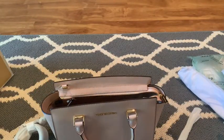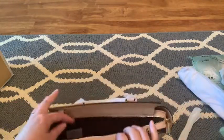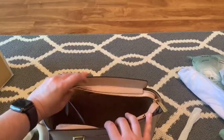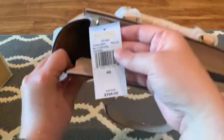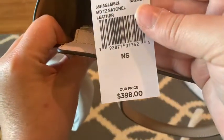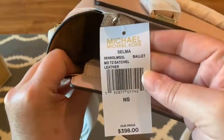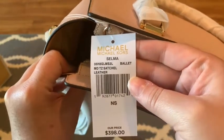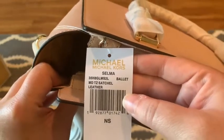So it does not come with a dust bag, which is kind of sad, but it is an outlet. And you open it up, let's see. So the retail price for this bag is $3.98. And it's in the color Ballet. Sorry, I think I said blush before, but it's in the color Ballet.